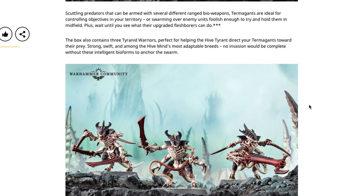Previously, the devourers were the way to go. They were a points upgrade. You had to pay a little more for them, but they were just absolutely ridiculous. And a massive unit, with the double shoot rule, could just dish out a ridiculous amount. It was like 120 shots, something crazy.